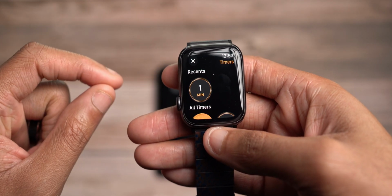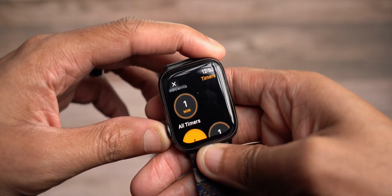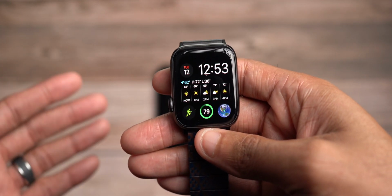Tap to show notification settings now allows you to double tap to expand your notifications. That is another gesture feature that is limited to the Series 9 and Ultra 2.